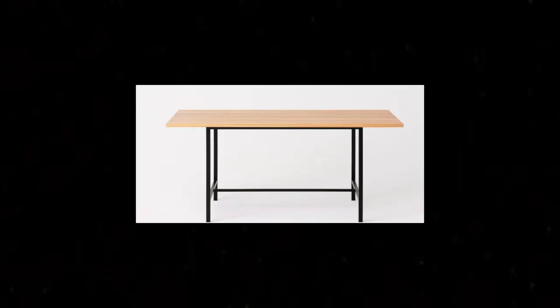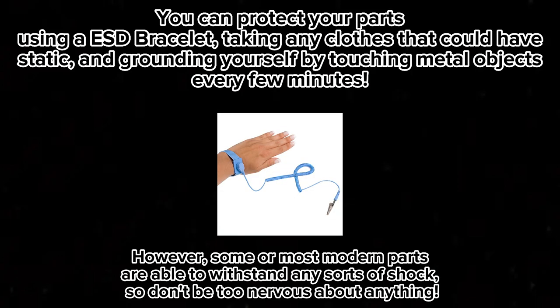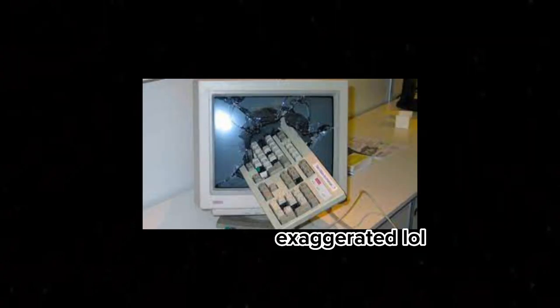Make sure that you have a flat surface, preferably a table, to have your workspace on. You can do it on the ground, but you do not want to risk damaging a part because of electrostatic discharge. Another thing is to make sure that the pins on either your motherboard or CPU are not bent, and to be careful because one wrong move can break the entire thing.